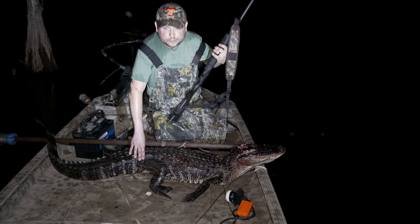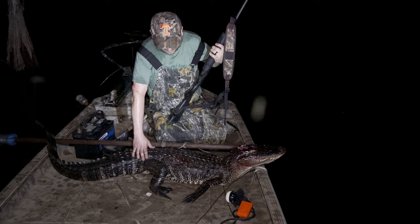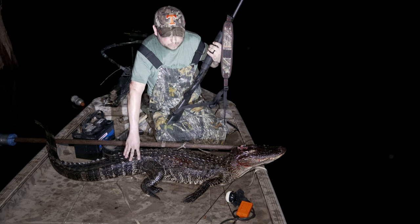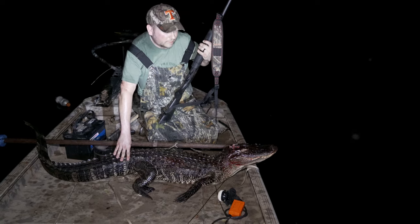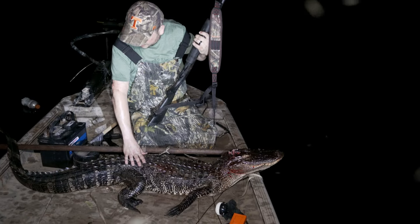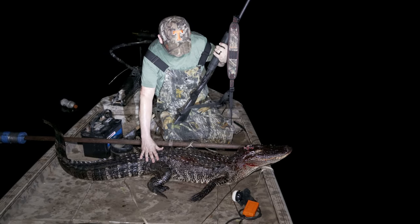Wes, unfortunately, wasn't able to join us tonight, but Michael Ball was our guide tonight, and he put us on them quick. And Chris, he knows this lake like the back of his hand. He's able to tell us to turn when we need to turn. And this lake is just loaded with gators. And like I said, I wasn't gonna be too picky, because I was afraid this was gonna be the last evening. Got it done.